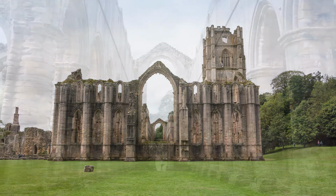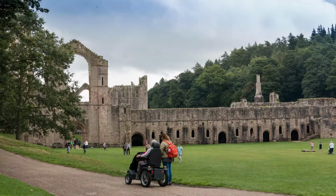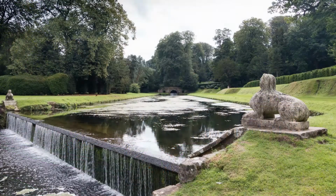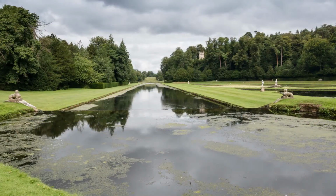You'll wish walls could talk as you explore the magnificent remains of this abbey which date back to 1132. Then stroll alongside the elegant water gardens which were created to incorporate views of those romantic ruins. So be sure to pack that camera and get ready for a really special day out.